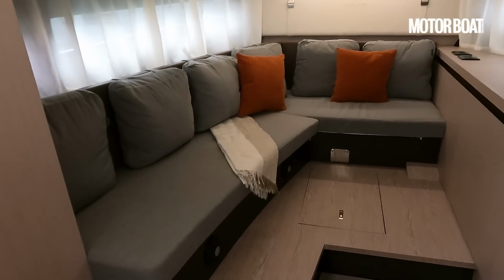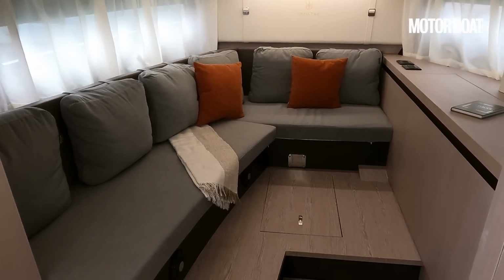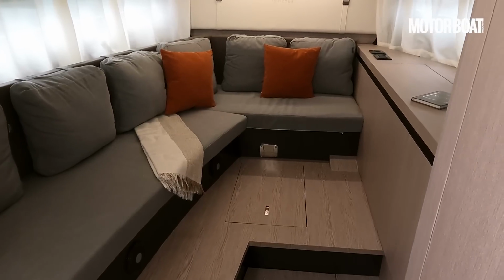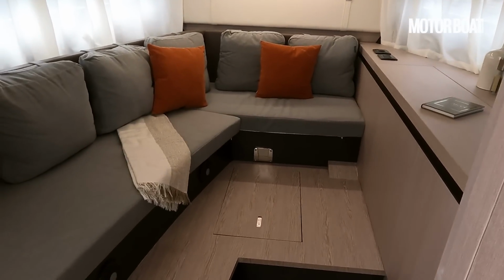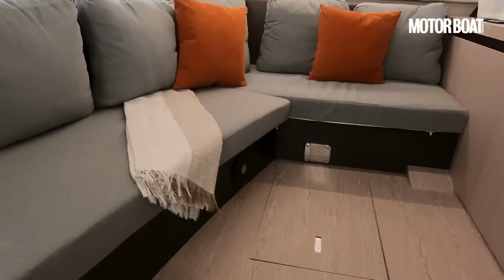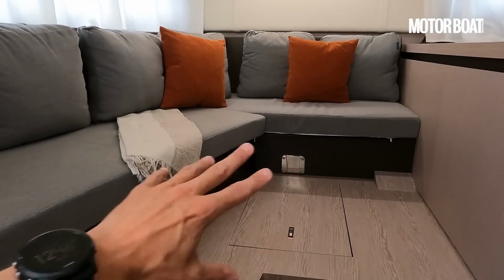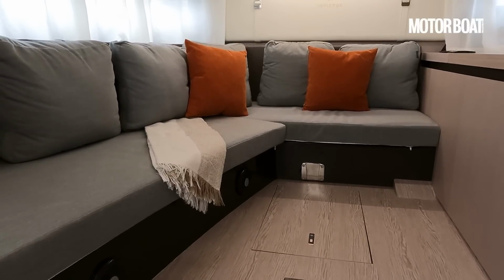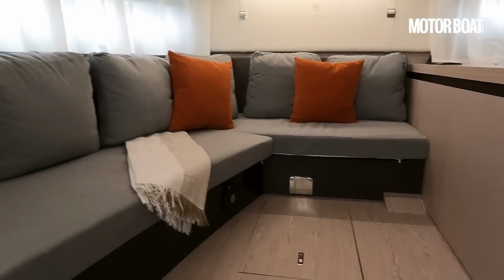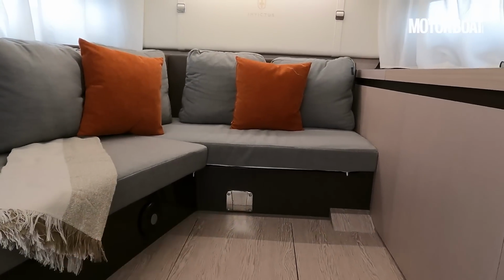But very much like the aft cockpit, this forward-most part of the accommodation feels almost quite indulgent and selfish for a kind of cruising couple who really want to enjoy themselves. So it's kind of a permanent lounge set up down here. I'm told, as I suggested perhaps earlier, that there might be an inflatable infill to turn this into a guest bed, into a double berth. But as things stand, as you can see, it's very much a dedicated lounge area, again with a slot for a table to sit in there.